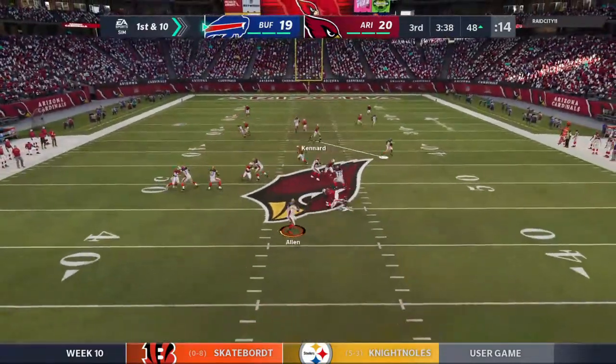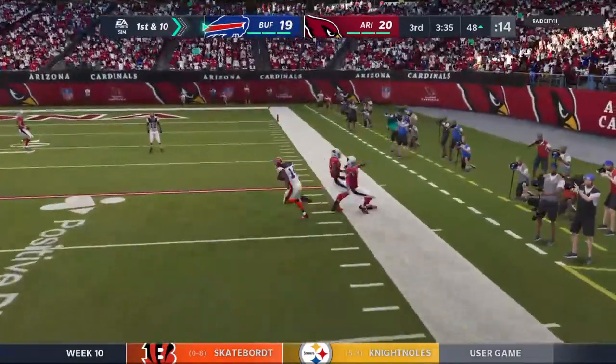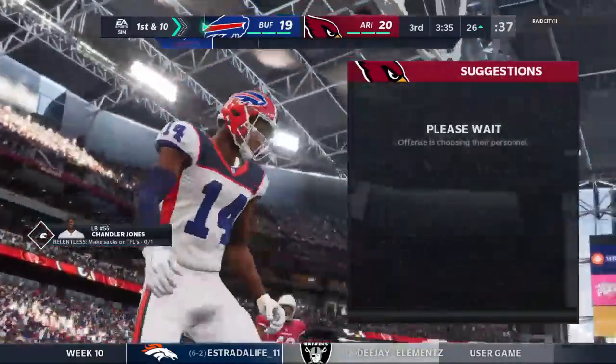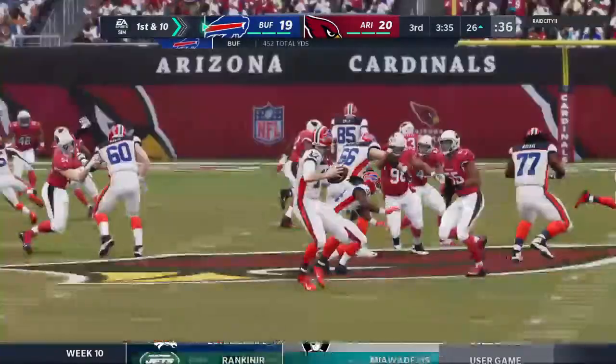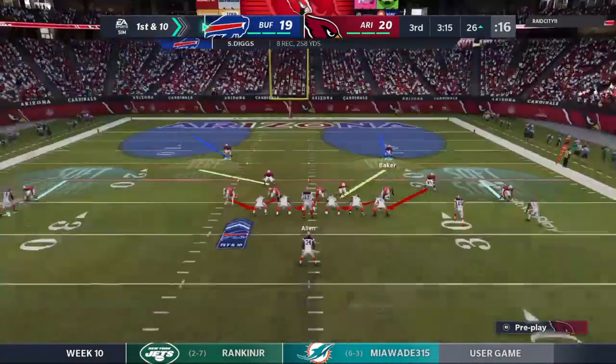Now Allen. It's complete to Diggs. And he is out of bounds, but not before he's inside the 30. A good pickup there, a 22. 22 yards. First down, Buffalo.